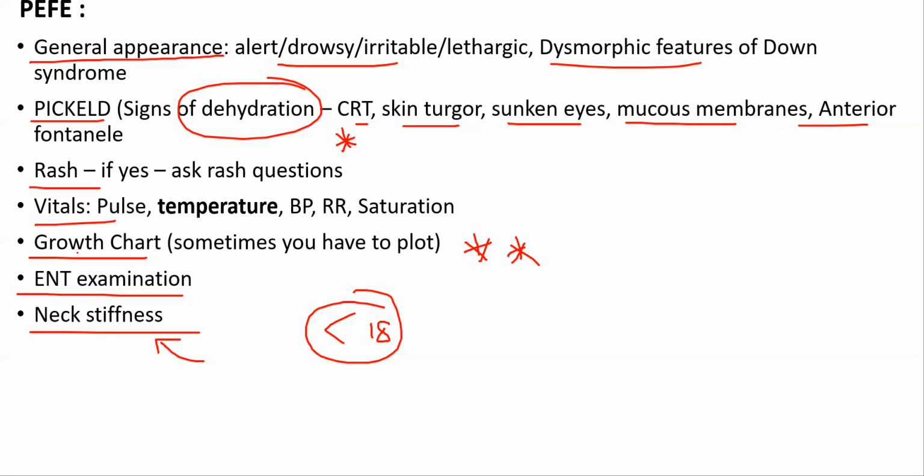Examiner, is the growth chart available? Examiner can say anything. Then I would like to do an ear, nose, and throat examination. Starting with the ear, I would like to know if there is any tympanic membrane changes or any ear discharge. Examiner says no. Any nasal discharge or nasal mucosal changes? No. And then you ask the throat question. Any neck stiffness? No.